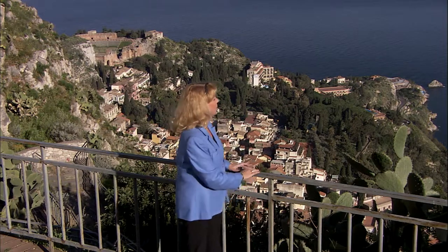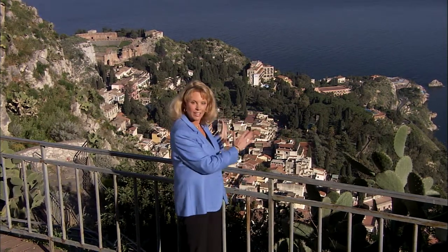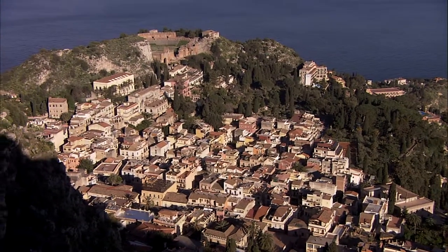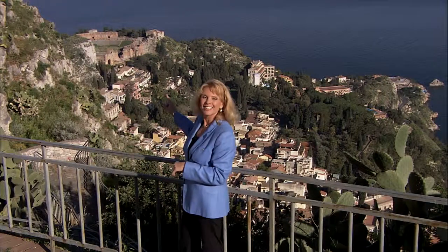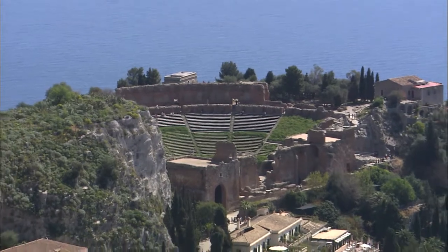Now, to give you an idea of where we are, we're overlooking the town of Taormina. We have Catania to the south, Messina to the north, and we're on the east coast of the island. If you look down here, you can see the town square, the shopping and business area in the middle, and up on the hill on this side, the Teatro Greco, the Greek theater dating back to the 3rd century BC. I can't wait to show it to you.